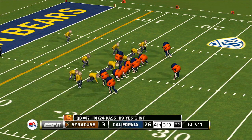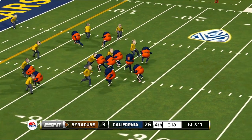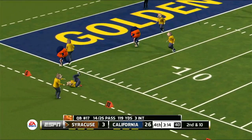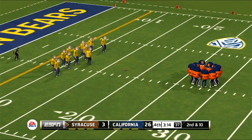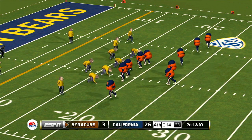Here we go. Watch one. Watch one. Ready! Great play by the safety to keep him out of the end zone. If he doesn't get a hand in there, that's going to be six. Nice individual effort there by the safety. So it's second and 10. Ball on the 18.